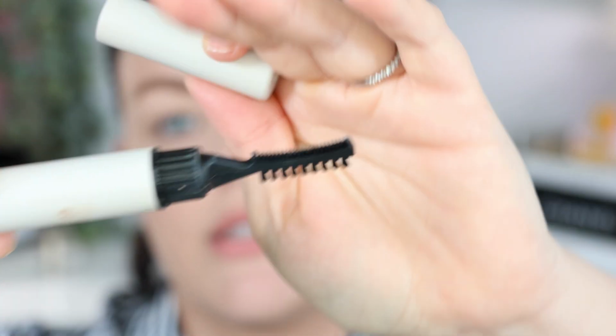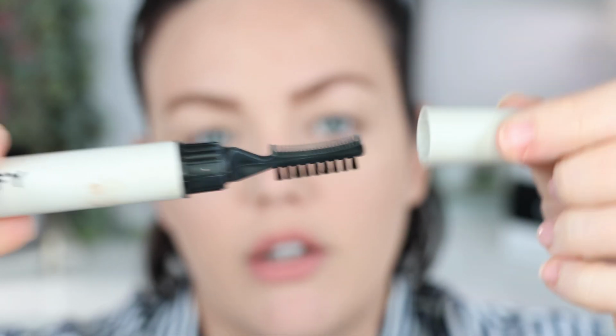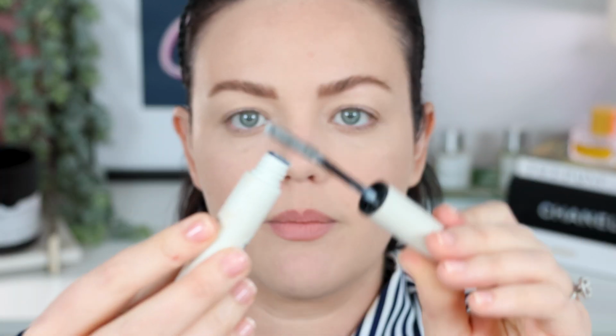Then we have the Brow Sculpt, which is a clear brow gel, but it's like a wax and a brow gel combined. It's quite unique. Now, if you lift this off, you also have an extra kind of applicator here where you can fluff and comb through the brows, and then you unscrew it and out comes the product.